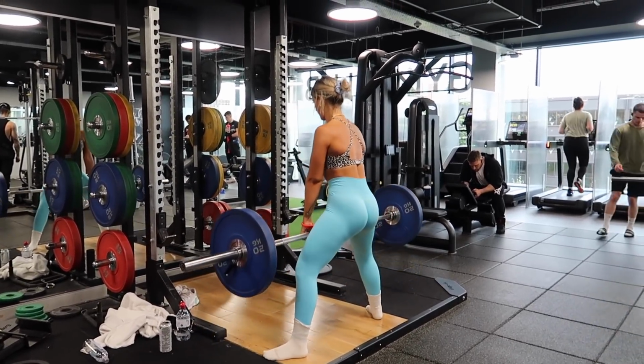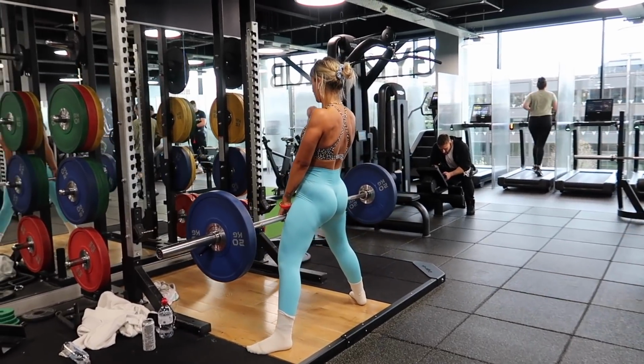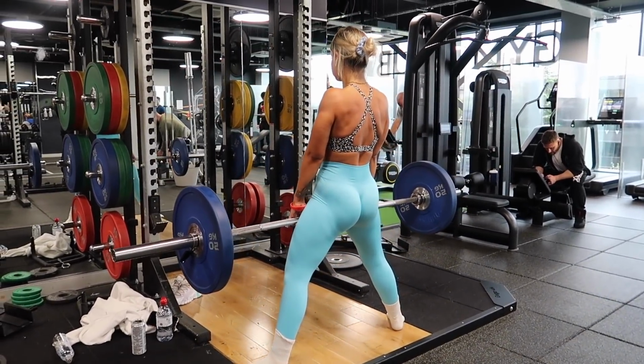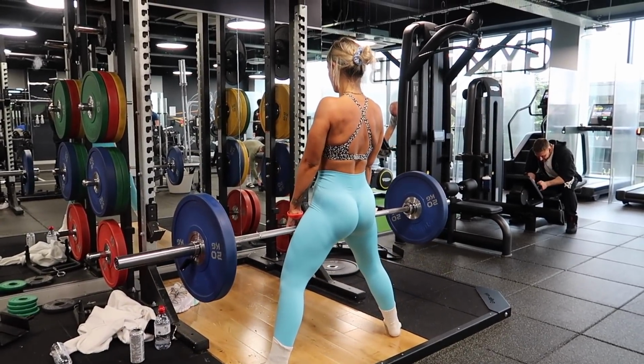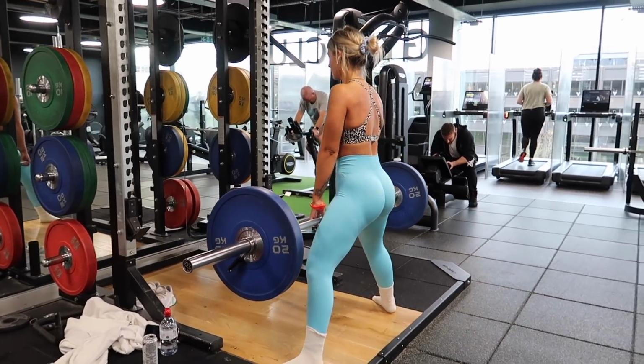Next up, we have the sumo deadlift. Now, as you can see, I have a very wide stance here, and that is what makes this deadlift so different to any other deadlift, but also I think the best deadlift for your glutes. Now, I also actually have my toes slightly pointed out, which you can see, and this again will help get those glutes involved, but also the inner thighs will be very involved in this.